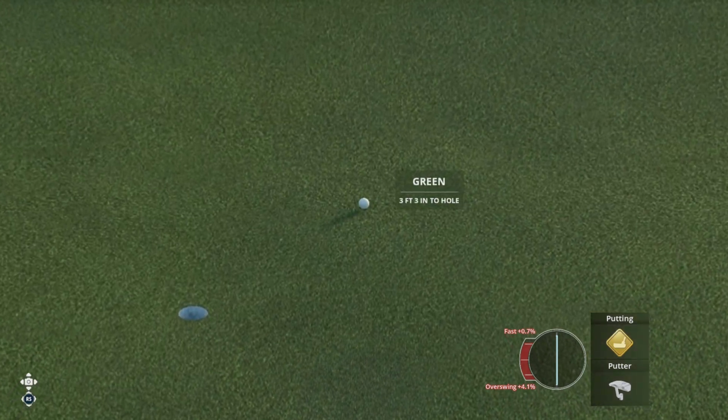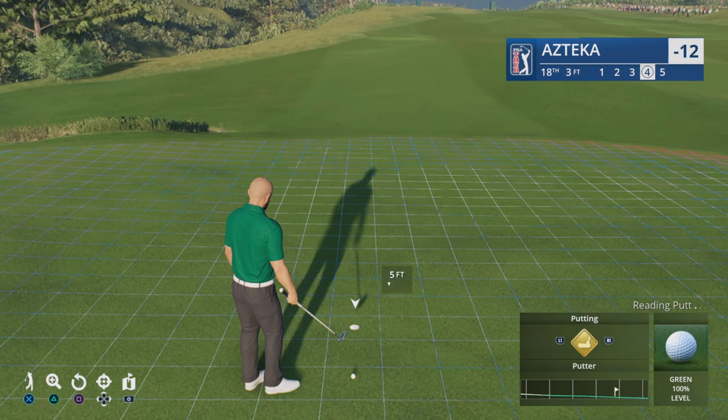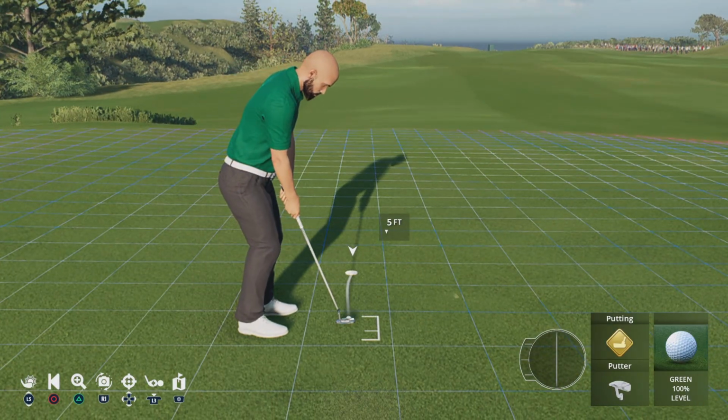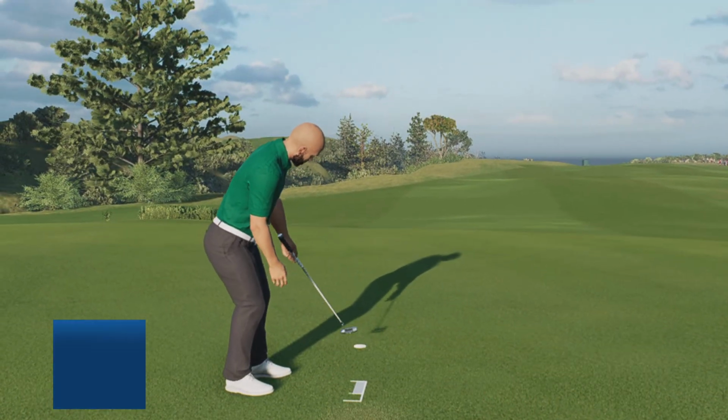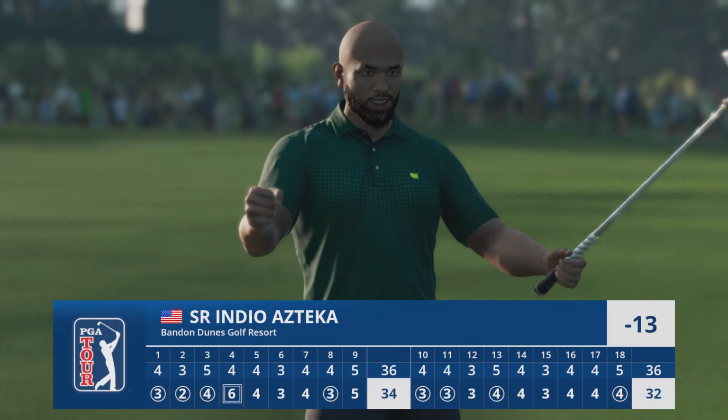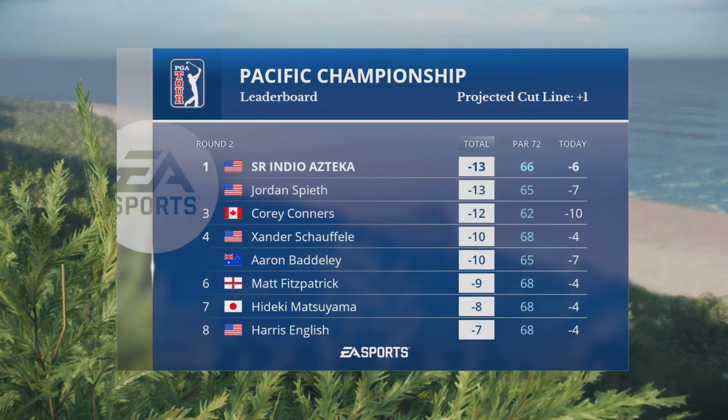That would have been a good one to convert on. Instead, that'll be left for birdie. Great way to finish off the final approach shot with a birdie opportunity. Yeah, that's well played. It's a birdie at 18. And this is a second straight super round.